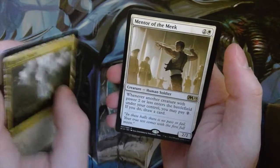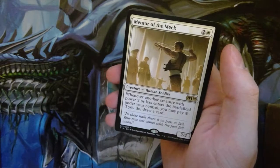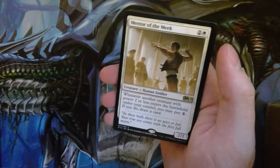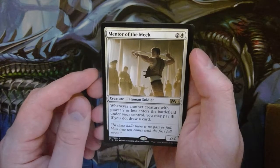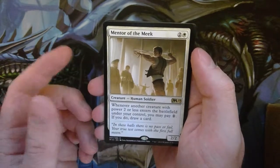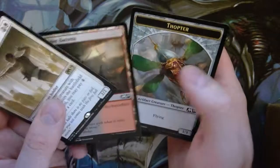And our rare is Mentor of the Meek, which I was actually very excited about when I saw this was going to be a card, so happy to see it's our first rare. When another creature with power 2 or less enters the battlefield, you can pay 1, and if you do, draw a card, so that can be really good in some EDH decks.